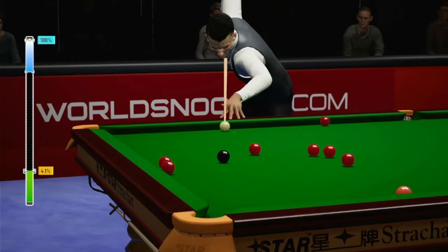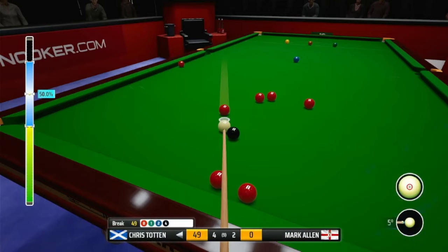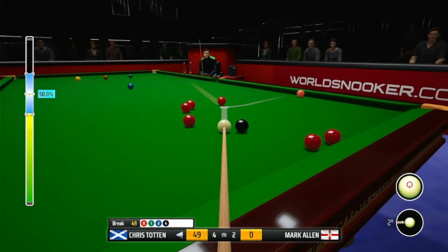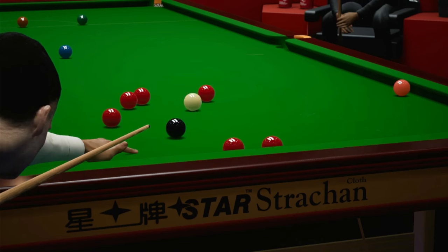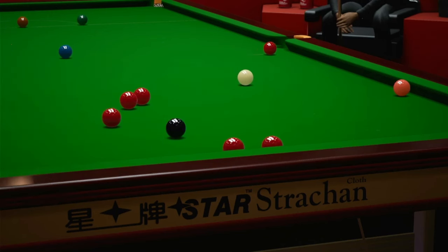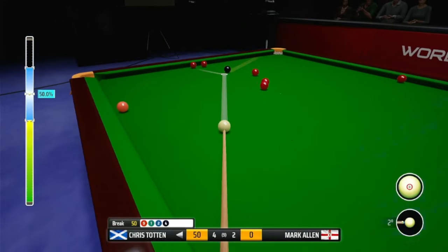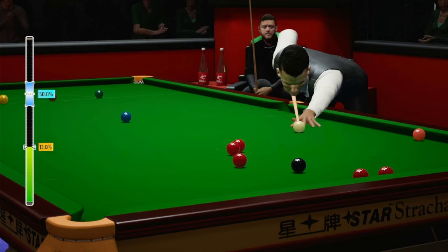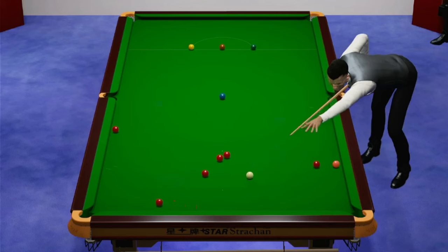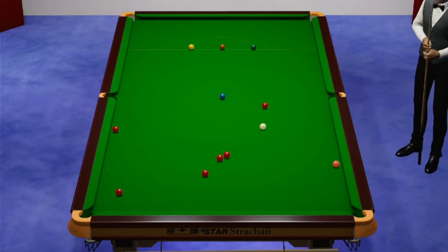Looking to play this with a lot of power. 49. He's tempted by this red. What a fabulous pot that is. Yes, he'll be very pleased with that shot. What can he do here? 50. No issues there. Quality cueing there. Really good. 57.